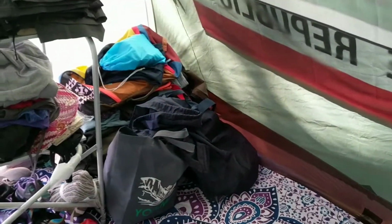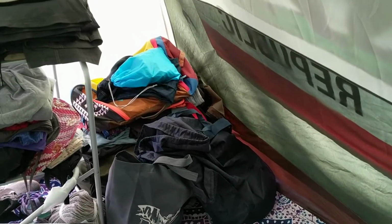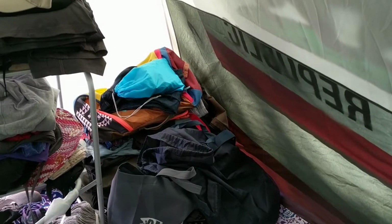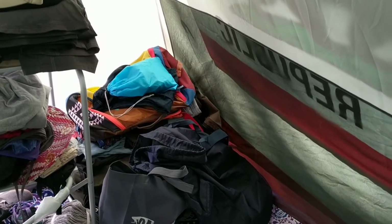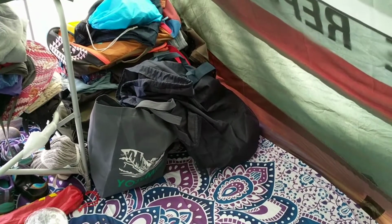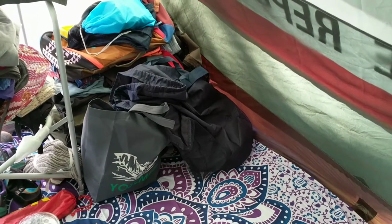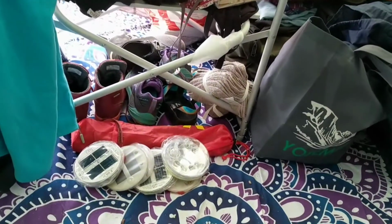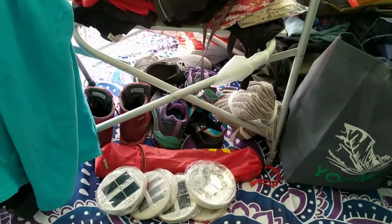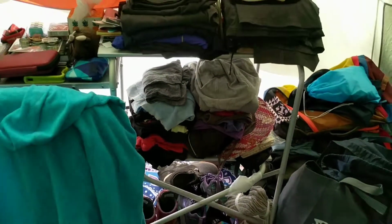Over here in this corner I've got bags that I use to get all my stuff here that I'm not using, or the big one that's full on the bottom is all winter coats and snow pants and really cold weather stuff. I've got a bag for laundry and a bag that I keep all of my socks and underwear and little things that don't stay put well on shelves. Here I've got more solar stuff that's charged that I can just grab. Hiking poles, boots and shoes.